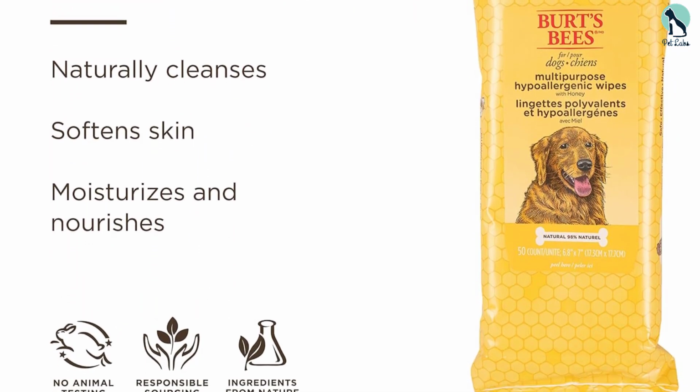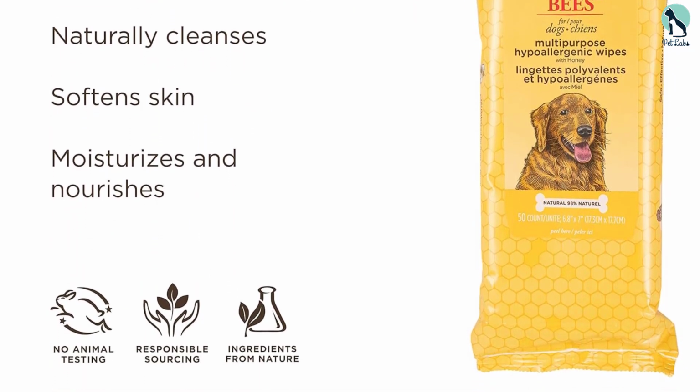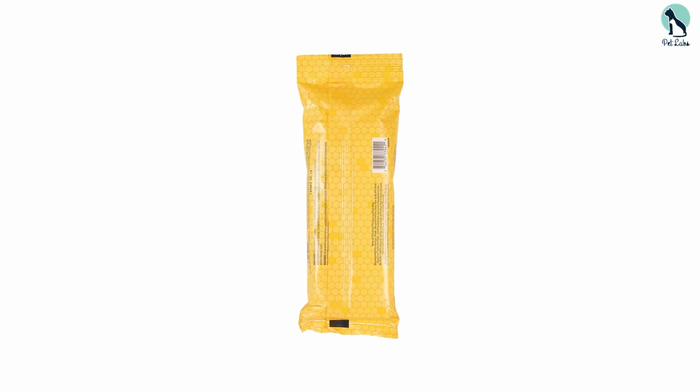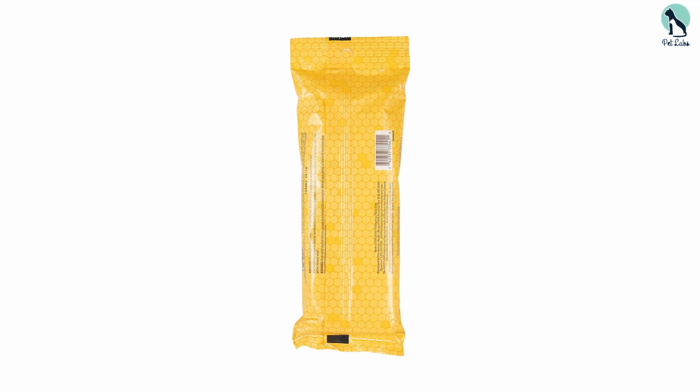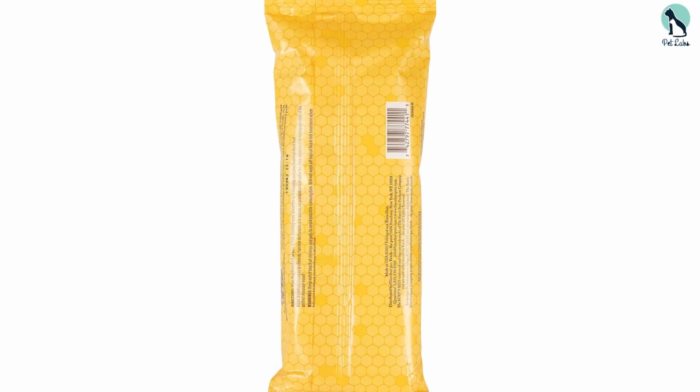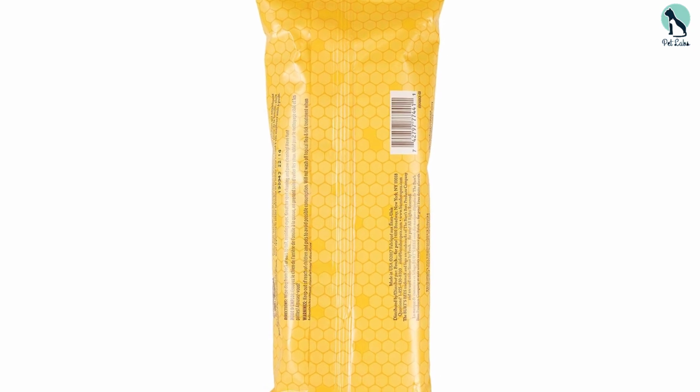Our tester bought a pack for any unexpected messes when she first got Remy, and the wipes didn't disappoint. The only complaint is the package is difficult to properly seal, which causes the wipes to dry out. We've found that placing the wipes in a plastic bag or container prevents drying once they're opened.